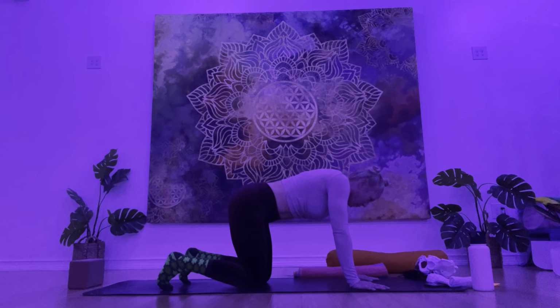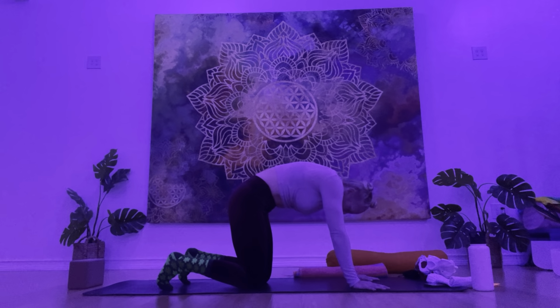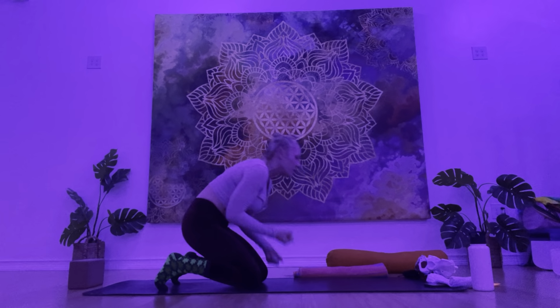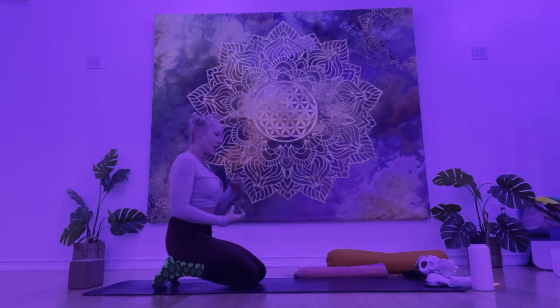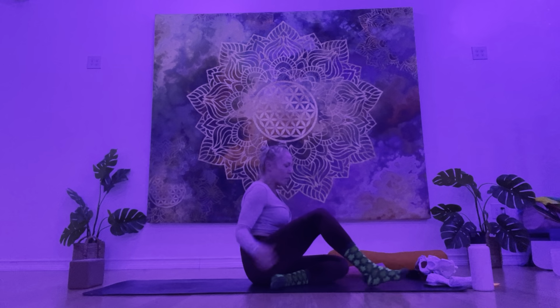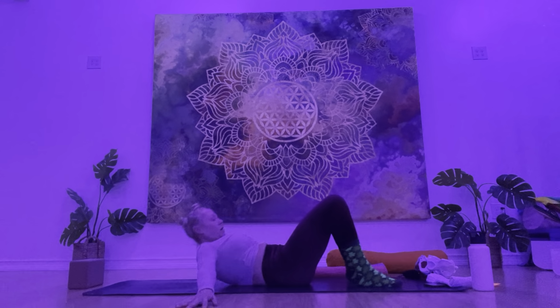This is when you get a little bit more free form. So if we're not used to this function, it may be a little bit hard to tap into. Something I find nice to feel these engage is crunches as well. So we'll come back onto the back.